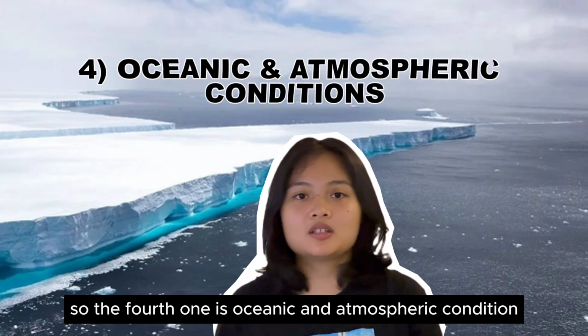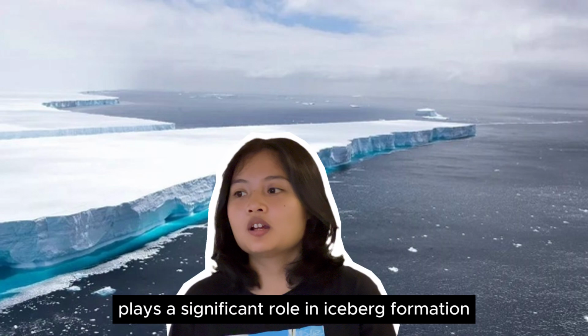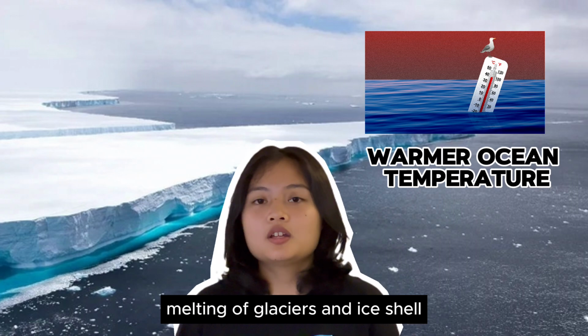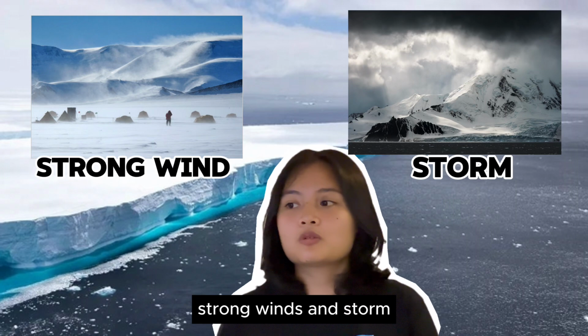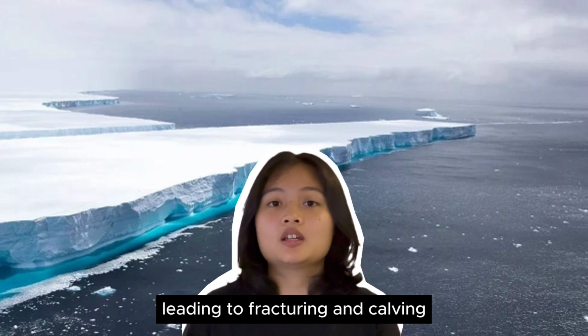So the fourth one is oceanic and atmospheric conditions. Oceanic and atmospheric conditions play a significant role in iceberg formation. Warmer ocean temperatures can accelerate the melting of glaciers and ice shelves, increasing the likelihood of calving events. Strong winds and storms can also exert mechanical forces on glaciers and ice shelves, leading to fracturing and calving.